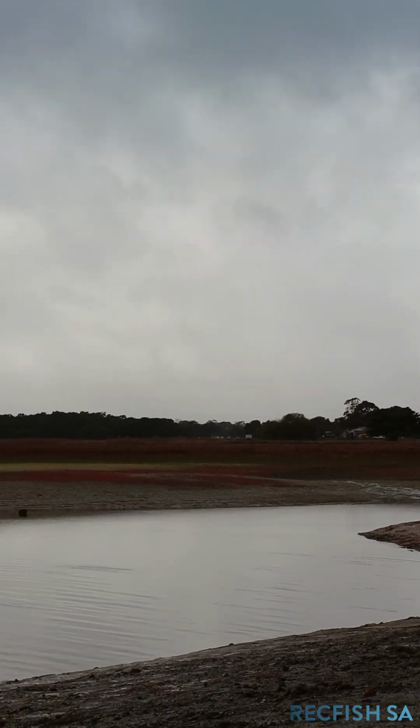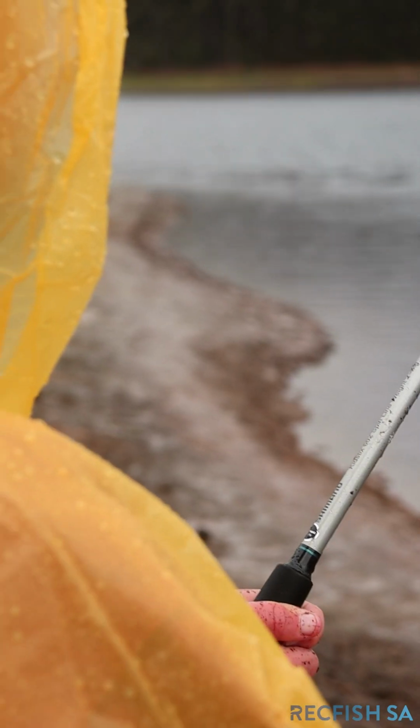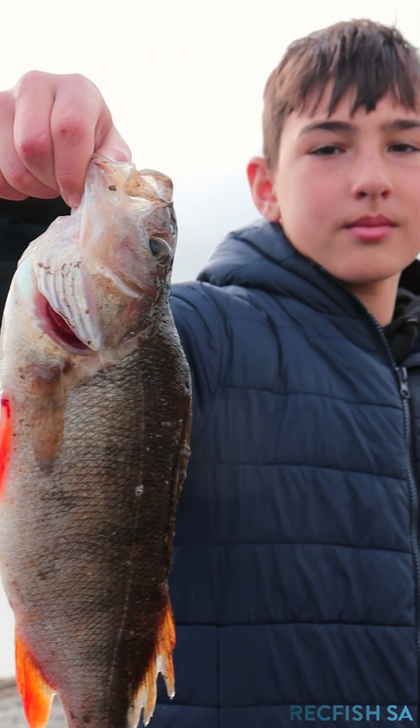So we're down here at Myponga Reservoir for our deployment day for the CodPod, and we've hybridized this with a fishing clinic. The kids are already stuck in. We've had one big redfin that they've already caught. Let's hope there's more to come for that.